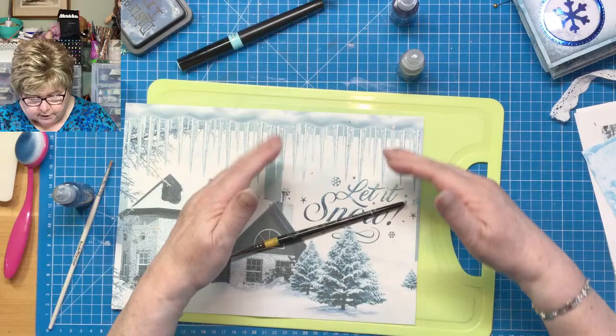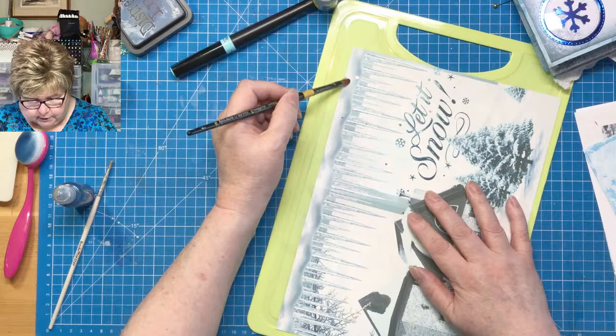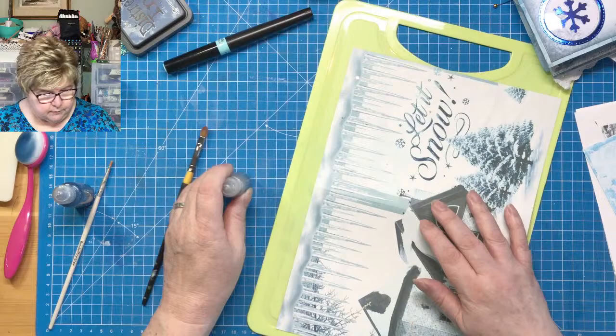Right, let's start at the top, and then I won't be putting my hand in glitter glue as we go along. So turn it this way. So I'm just going to put some glitter glue along this top of the icy bit here. So I'm going to start with the silver. I'll just get my pretend palette that I had last week.